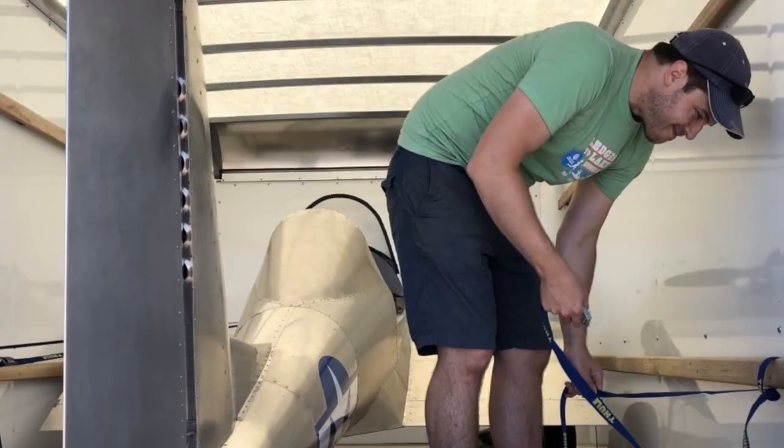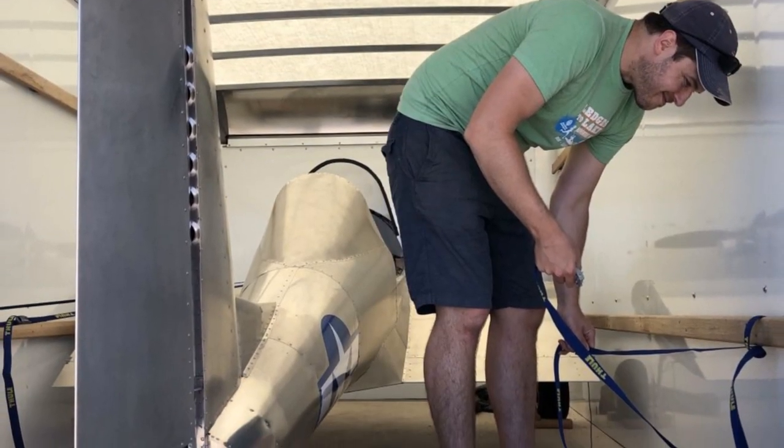So journey along with us as we continue to show you what his new airplane looks like and how he's going to be able to fly it. But first, we're going on the adventure home, starting with the box truck and going all the way from California back to Ohio. More adventures to come.